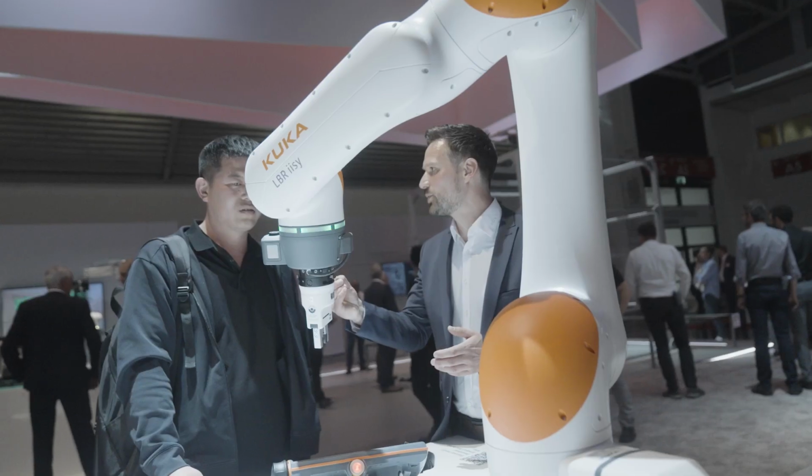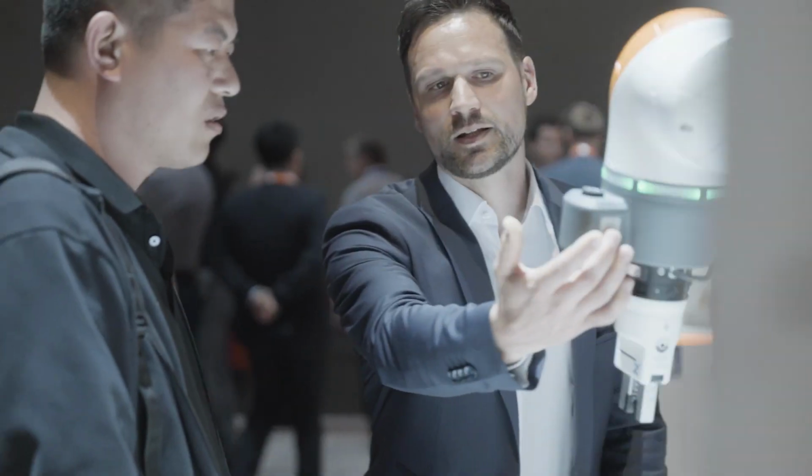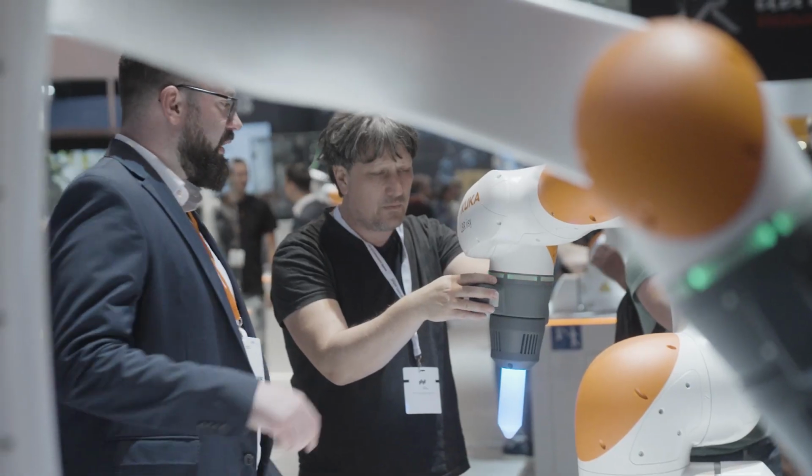We have here in the background our LBR Easy, which has been extended in the family with 2 more models with 6 and 8 kilogram variants. And our new operating system, the KUKA OS, has also been given a new software version, and we're now getting simpler, more intuitive, more robust in terms of software, and also more expandable.